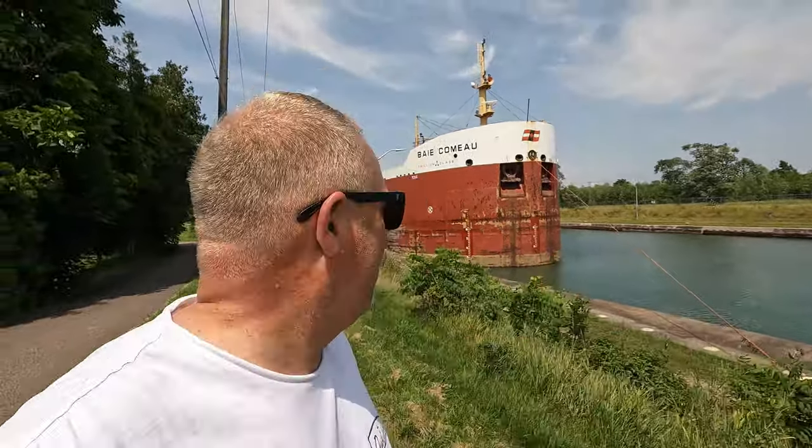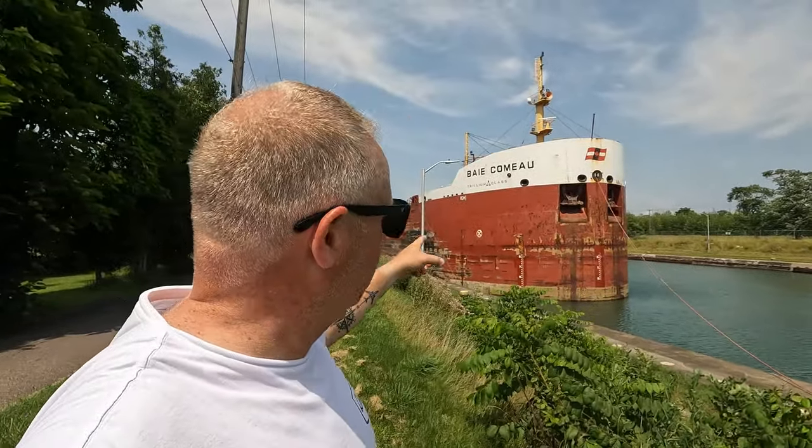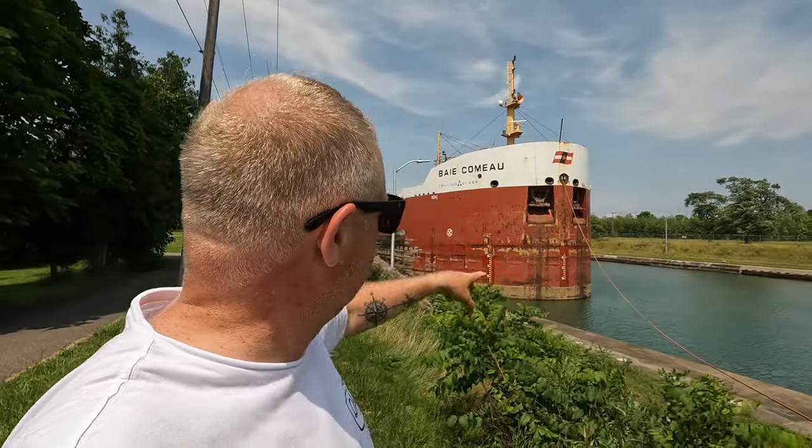Ta-da, there you have it. That is the Trillium Class Baie Comeau CSL ship, built in 2013. She's just loosening the lines right now. She had to wait for another ship to come through.